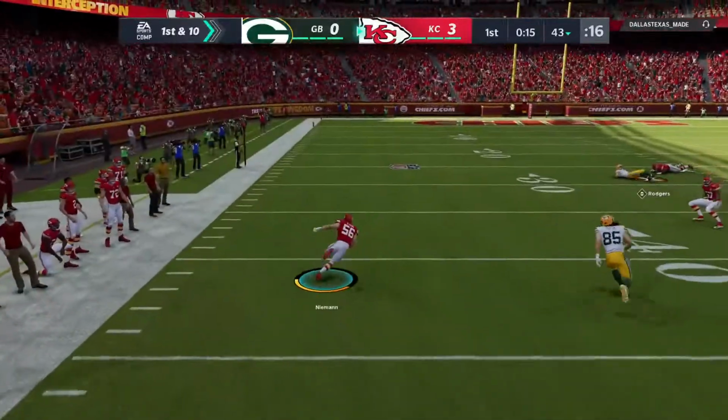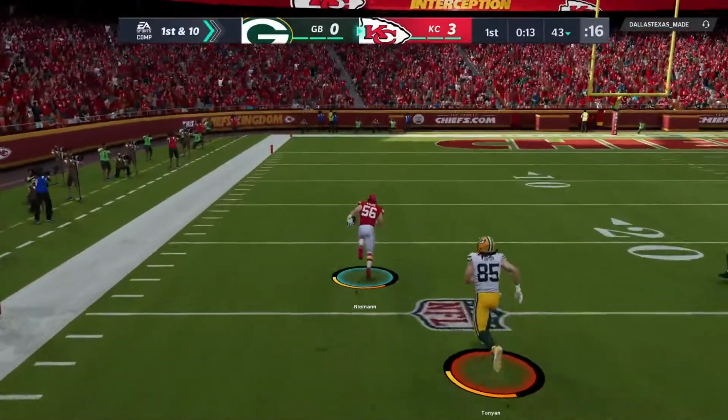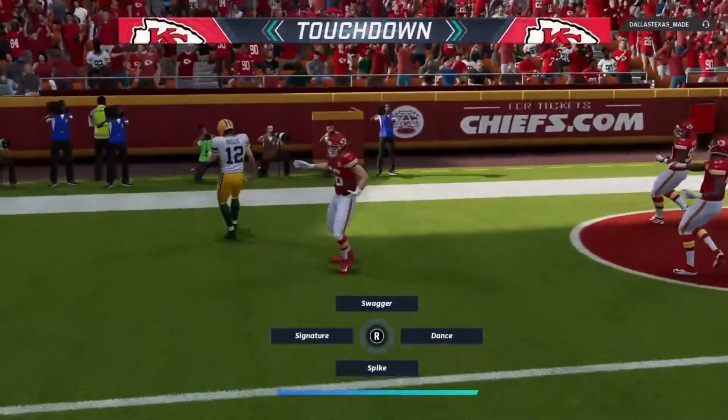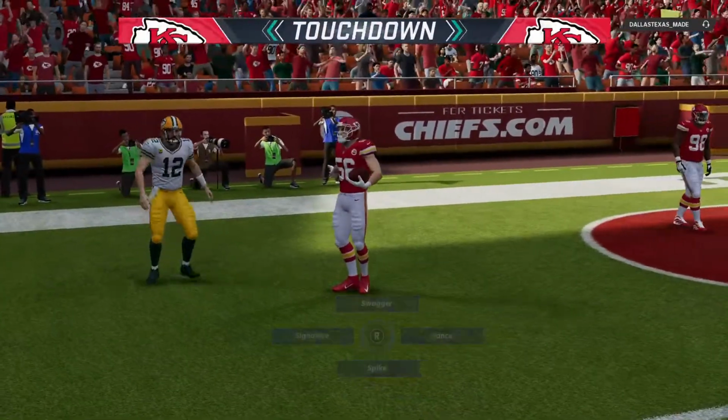They're going for Lazard, but this is intercepted. Picked off right around the 43. And he will take this one home. It's a touchdown.